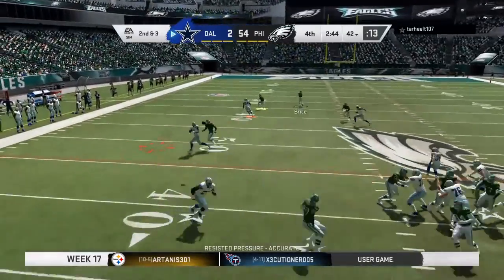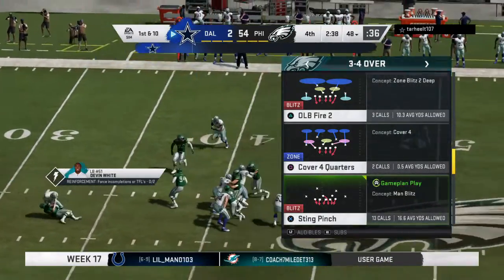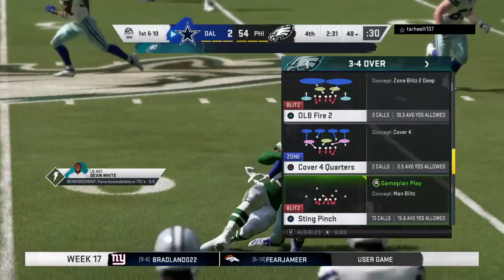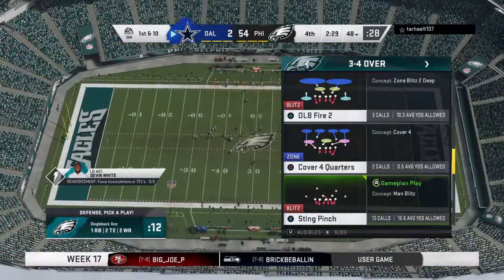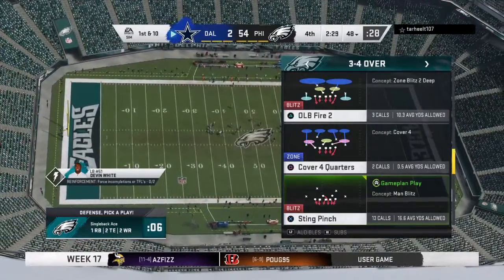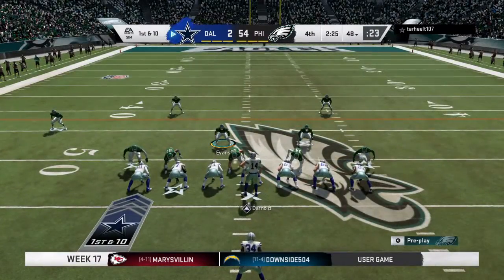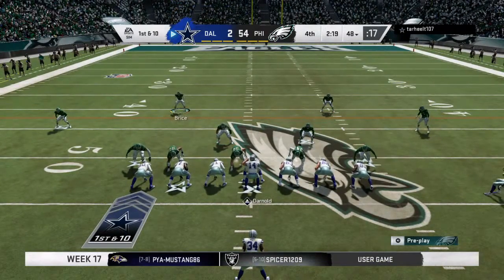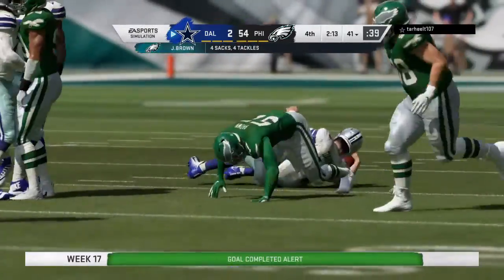Throwing on 2nd and 3. Darnold. That's complete to the tight end, Everett. And he'll get it out a couple yards shy of midfield at the 48. A gain of 5, good enough for the first down. Drop deep. Double tight. You got three down. Here we go. Darnold on first down. Under pressure now, Darnold, and he goes down.